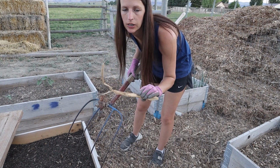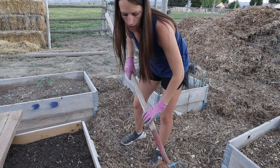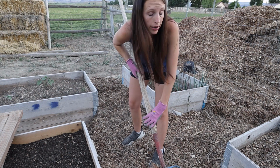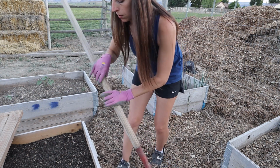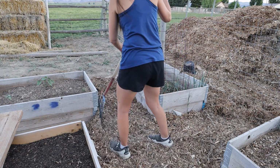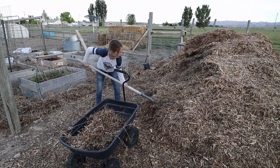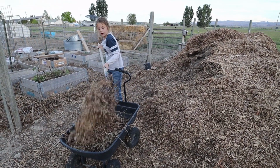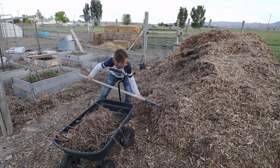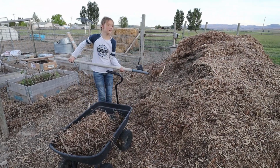I'm gonna have to have the girls come through and get some of these big sticks out so we can throw them in the burn barrel and I don't have to worry about tripping over them, but I'm not exactly sure how thick I'm going to spread this out. Probably, I don't know, I've got enough. I could do a couple good inches and hopefully that will help minimize the weeds growing in here. Good job, love.